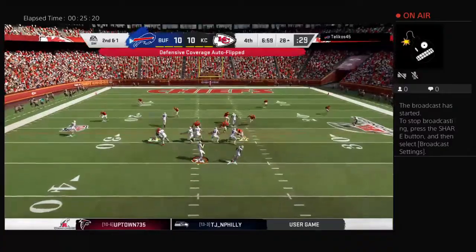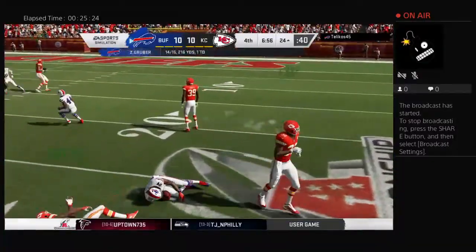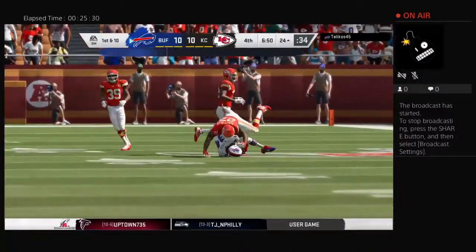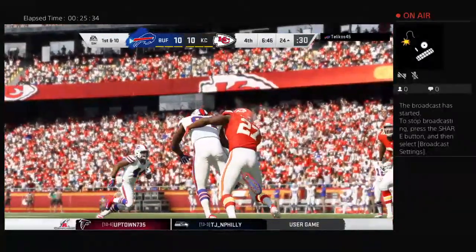2nd and 1. And a quick throw here, that's complete. And they'll be inside the 25 now at the 24. 4 yards the pickup, first down. First down, Buffalo.